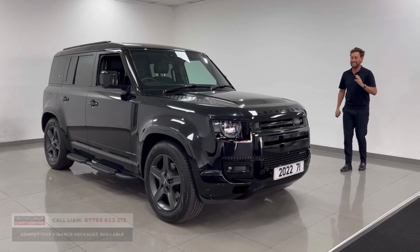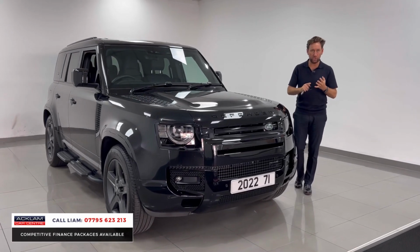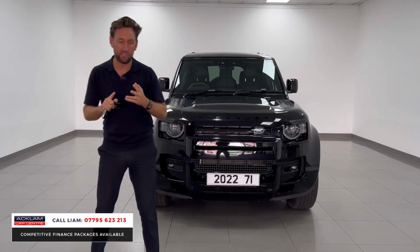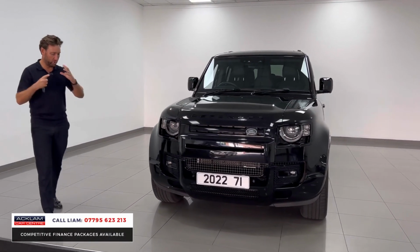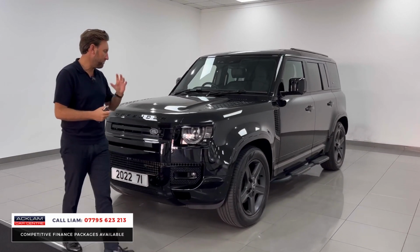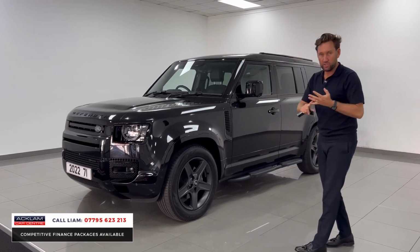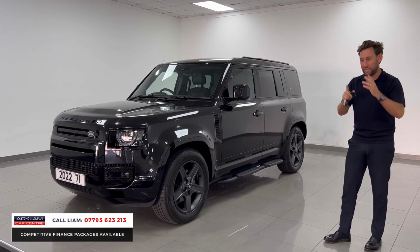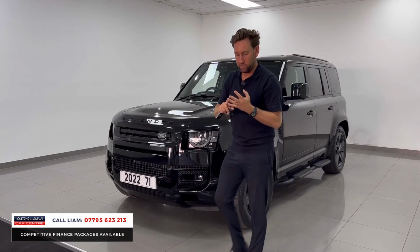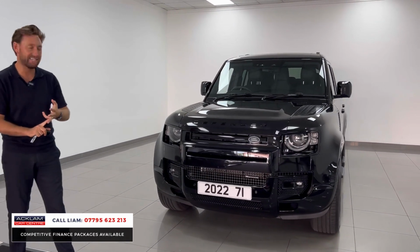Now this is a fantastic Defender, and it's down to the spec. It's a 2022 Defender 110 D250 3-litre diesel, X-Dynamic. So the X-Dynamic gives you all that great styling, all the bumpers colour-coded in black, full black exterior styling package. It's an SE, so you've got Meridian sound system, memory seats, but the big thing about this car is it's a 6-seater. So it's got 3 seats in the front, it's got the jump seat as an optional extra, and then it's got 3 seats in the back.